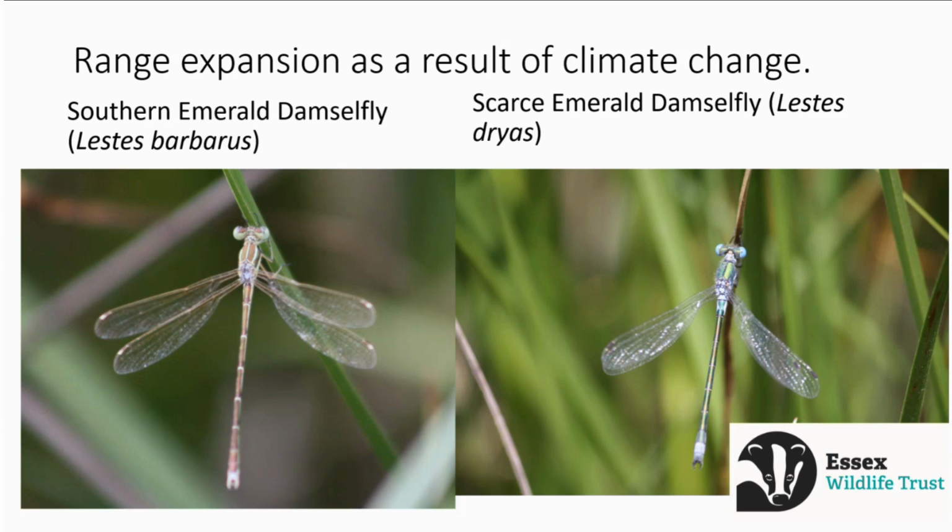These are the southern emerald damselfly, with the lovely lemon and lime pie markings, on the left with the two-coloured pterostigmas, which are the little markings in the corner of the wings. And on the right is the scarce emerald damselfly, Lestes dryas, which I encounter much more than the regular emerald damselfly in Essex, although they're distinctly hard to separate, I should stress. And these beautiful little creatures, in addition to some others, are really starting to grace us with their presence. The Lestes barbarus was on an Essex Wildlife Trust reserve near Basildon.